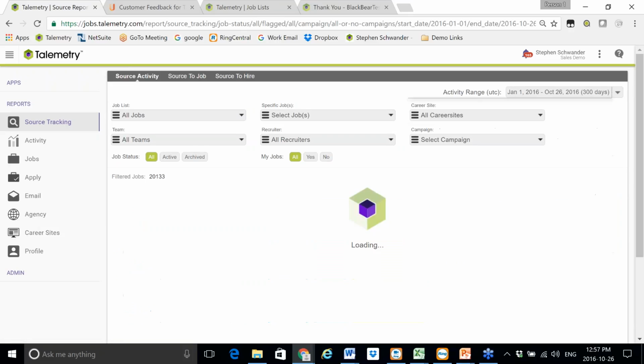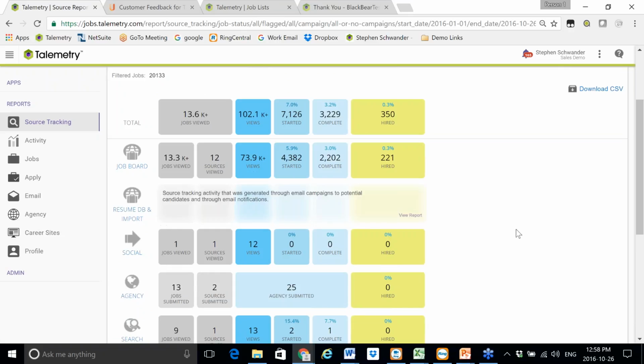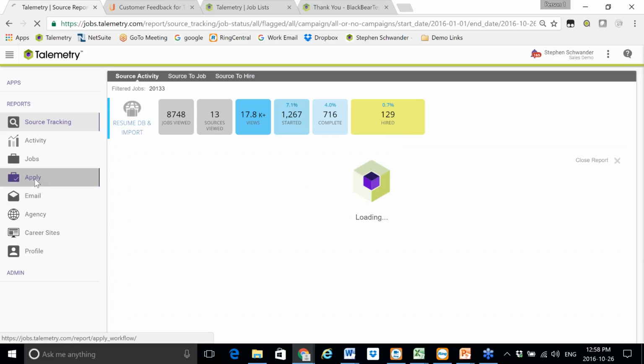So what is my source activity across all of the channels? I don't have to go to 2 or 3 different places to pull a report for my job boards, and then another place to pull a report for my pay-per-click advertising, and yet another place to pull a report from my email. I can see right here that all of these emails were sent out to people that came into the system from a number of different sources. And of all of this activity over the past year, I know that I had 129 hires from the collective activity of my recruiters who imported resumes, segmented the database, sent emails, and then people applied through those emails and eventually were hired. So that's just a quick example of some of the source tracking that we're able to do.